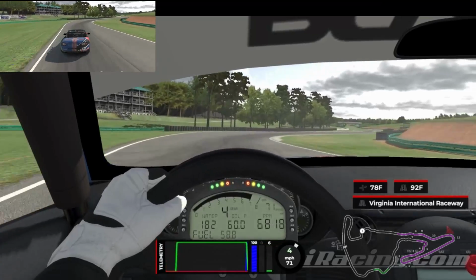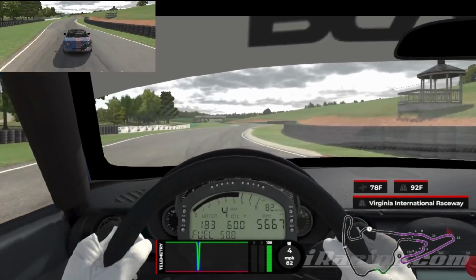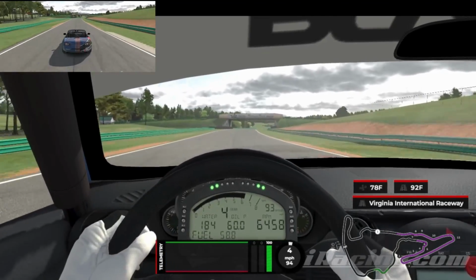Common mistake here is just using too much steering angle and scrubbing off a lot of the speed. You're going to want to use the least amount of steering angle you can all the way through this section. It's going to make a big difference down the straight.